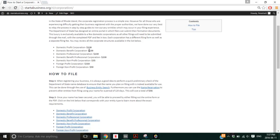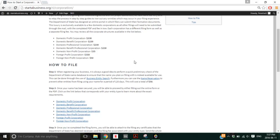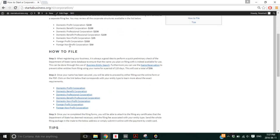These are all the filing fees for each type, so it's pretty much across the board $230 for domestic corporations, with exception to nonprofits, as they will be paying $35. Foreign profit corporations will be paying $310, while foreign nonprofit corporations will be paying $50.